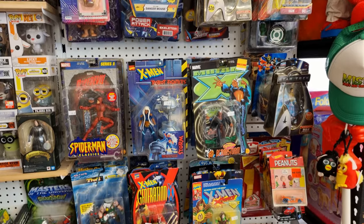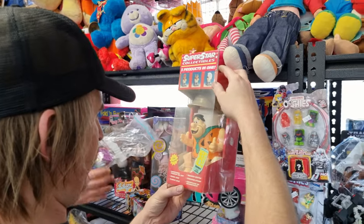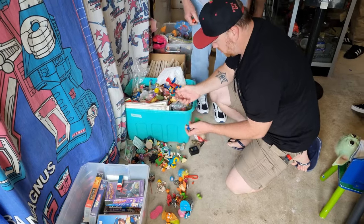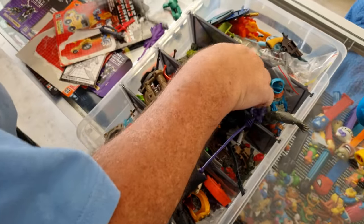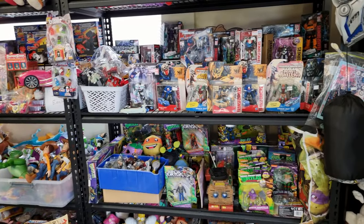We had racks of carded action figures. We had ceiling high shelves full of larger items. And then we just had a ton of tubs packed with cool smaller pieces to dig through. And I gotta tell you guys, it was pretty overwhelming to wander around and try and get my bearings and work out where to start because that place is stacked.